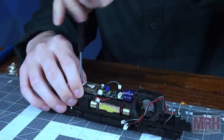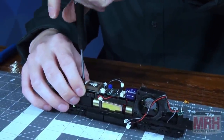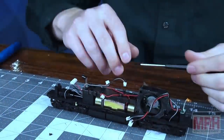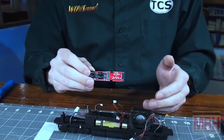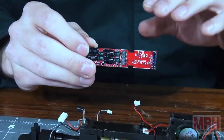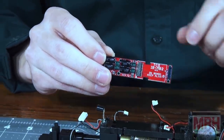After the plugs were removed, Dan removed the four screws that held the original soundboard to the top of the locomotive motor. The installation of the IBM B2 motherboard is very simple, since the same four screws that were removed to take out the original decoder are used to mount the motherboard.